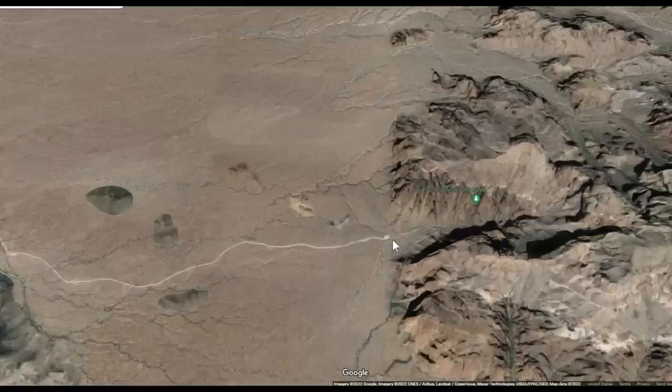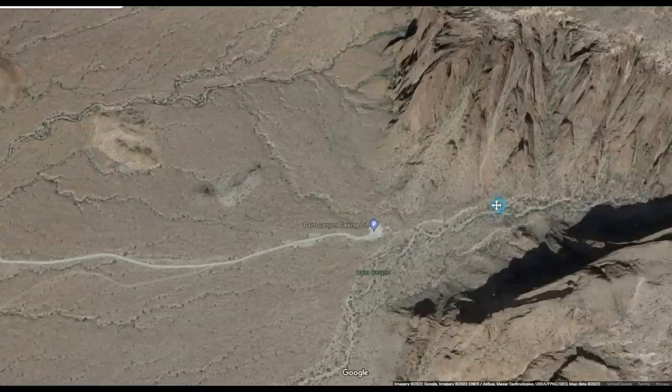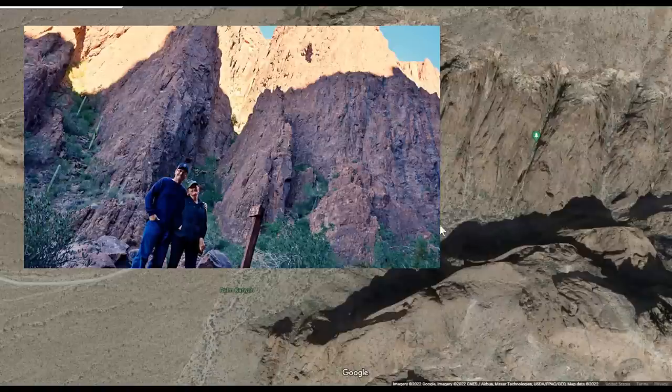You can drive right up to it on a dirt road, but it's usually pretty flat. You can almost drive any vehicle up there. And up in here, there are some natural California fan palms, I think the only ones that are natural in Arizona, up in a little crevice. It's maybe a half mile hike, and you go up about 300 feet in elevation to see those. Kind of interesting.